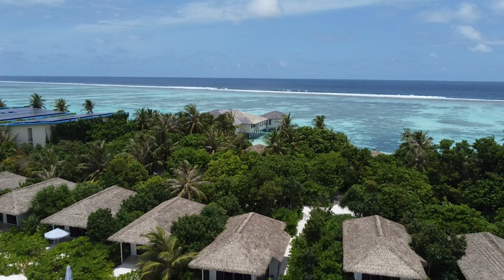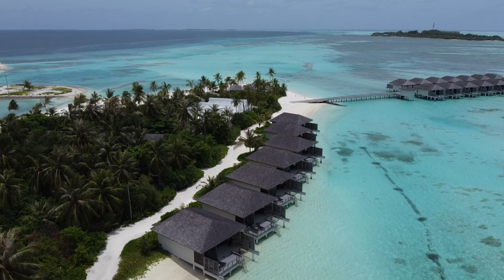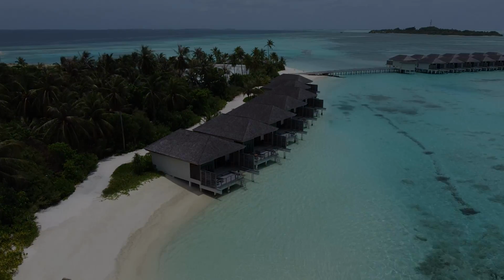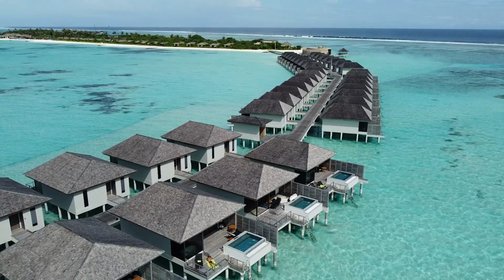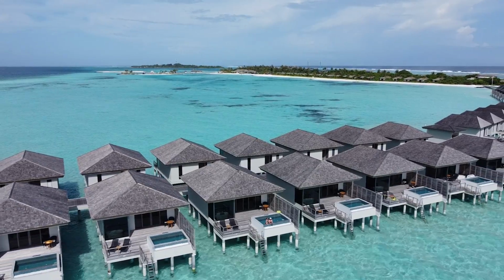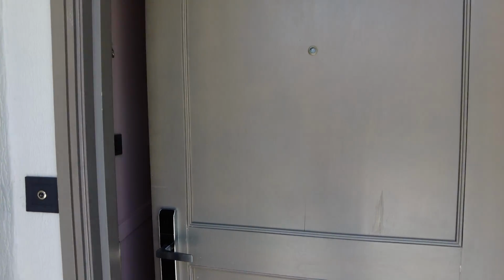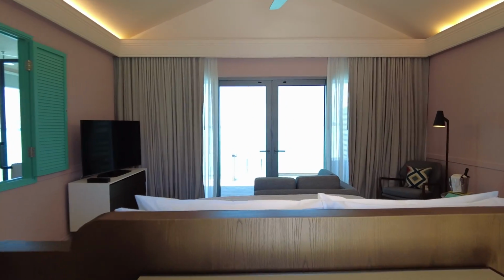There are many different room types at this resort, including both overwater and beach bungalows. Let's go check out the sunrise and sunset villas. First up is the Sunrise Villa Overwater Bungalow. The bed looks directly out to the ocean, which we'll get to in a second.